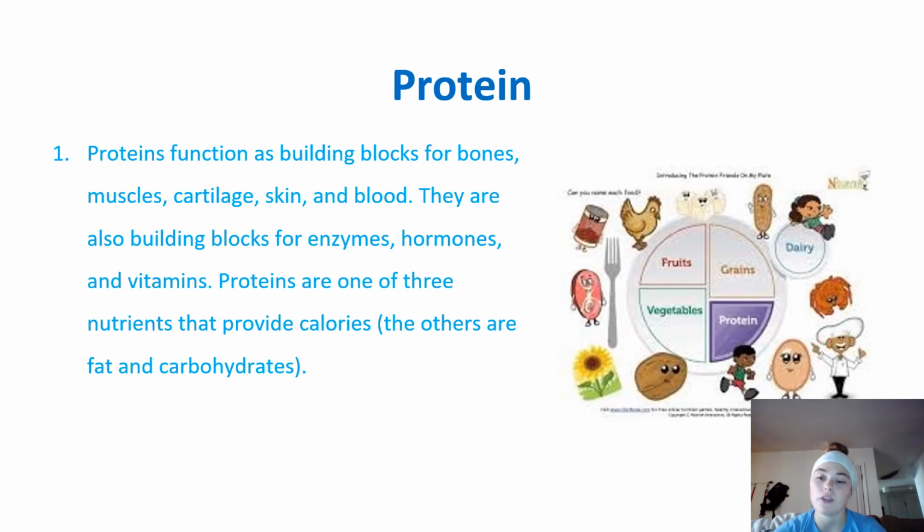So again, if we look at our plate, how can we measure how much protein should be on our plate? If you think of a deck of cards, right? It's about that big. We all have a deck of cards lying around. That should be about how much protein should be in your diet.